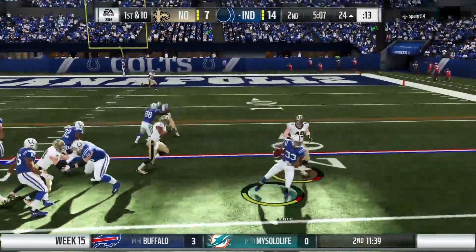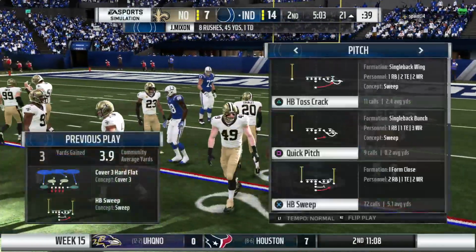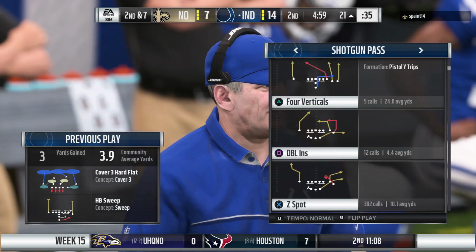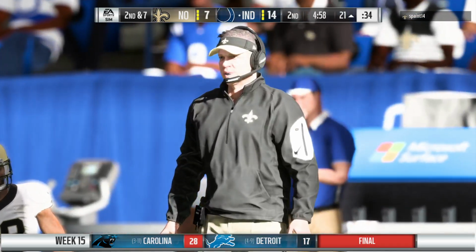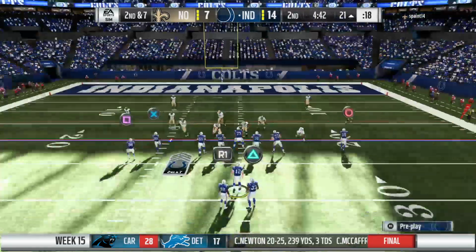Back to Mixon on first down. And he'll be taken down near the 20 at the 21. A gain of 3, 2nd down. Not much happening there on first down. I thought there might have been a hole for a split second. Yeah, but it dried up pretty quickly, didn't it? Closed fast.